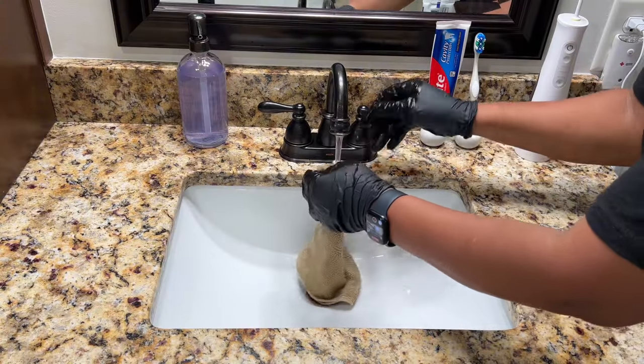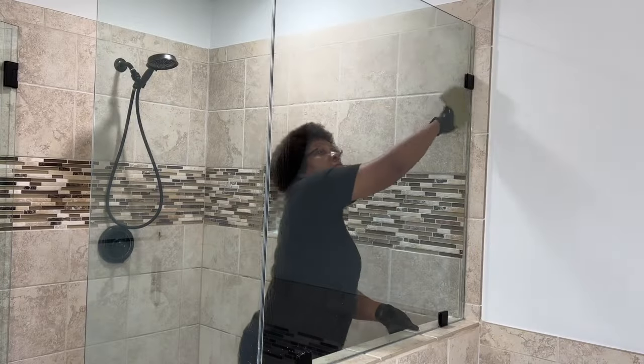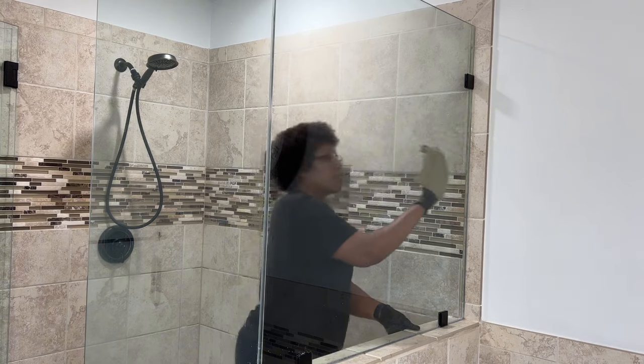After wiping the Sprayaway glass cleaner off the shower doors, I rinse the microfiber cloths. This helps in removing any excess product from the shower door.